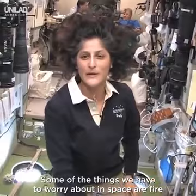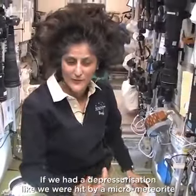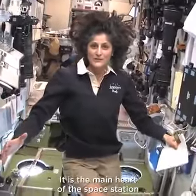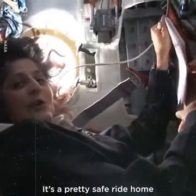Some of the things we have to worry about in space are fire, or a depressurization, like if we were hit by a micrometeorite and it made a hole. If we have any of those problems, we come right here, which we call the central post. It is the main heart of the space station. It's a pretty safe ride home.